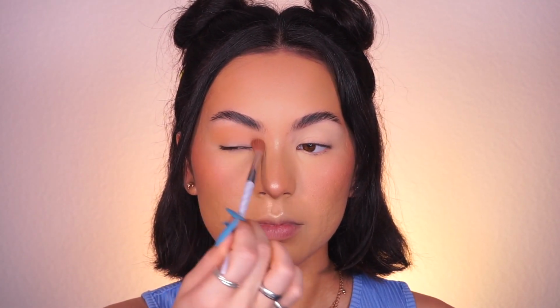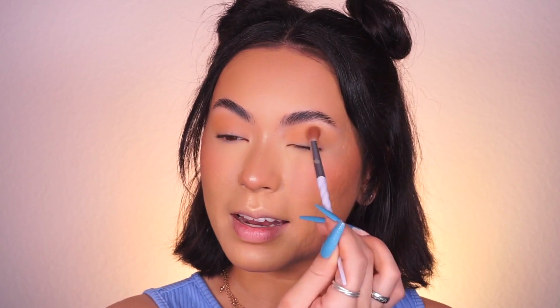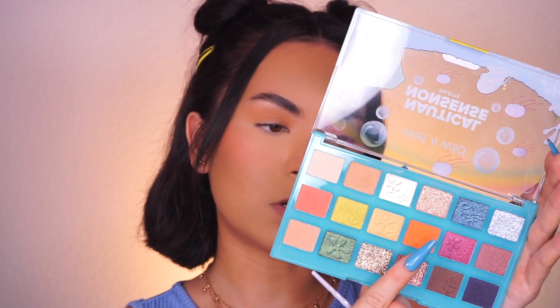And I'm going to buff that all into my crease. Oh, it's very pigmented. So this shade is very blendable and it is actually more pigmented than I thought it would be. So I kind of want to do like a warm type of smoky eye with a glittery lid. So I'm going into the orange shade in the palette here. This one is called Pretty Patty. And I'm blending that lower into my crease.